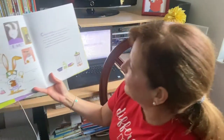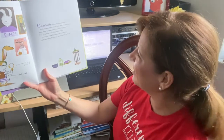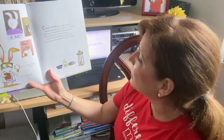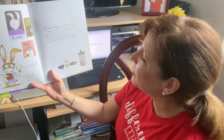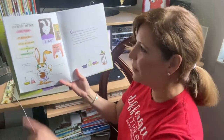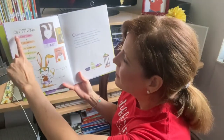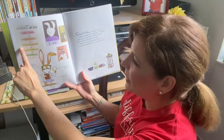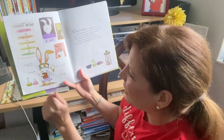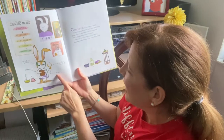All right, here we go. Charlotte was a serious scientist. Protective glasses, a lab coat, and a magnifying glass were all her essential scientific equipment, plus a clipboard for important notes. Charlotte solved problems by conducting experiments that follow the scientific method. Here we go. What is the scientific method, you may ask? The scientific method is question, hypothesis, experiment, observation, conclusion. Now here we have Charlotte ready for action. Protective glasses, clipboard, magnifying glass, and a lab coat.